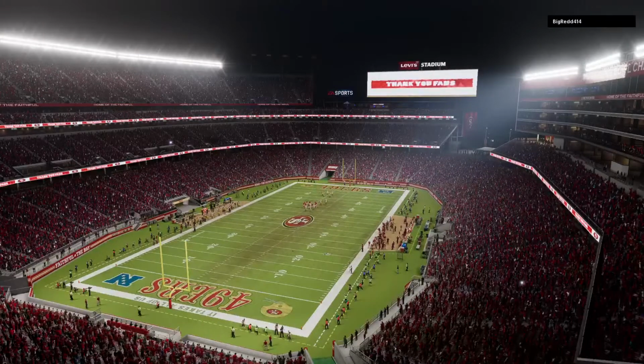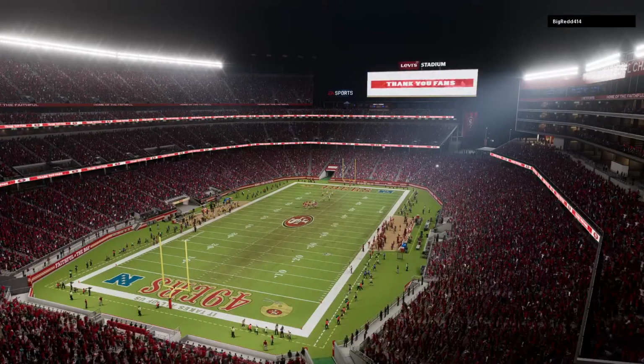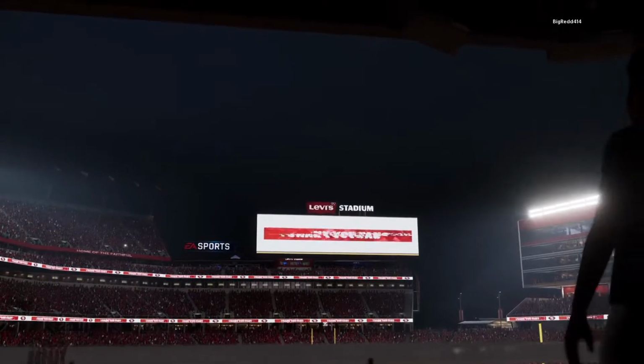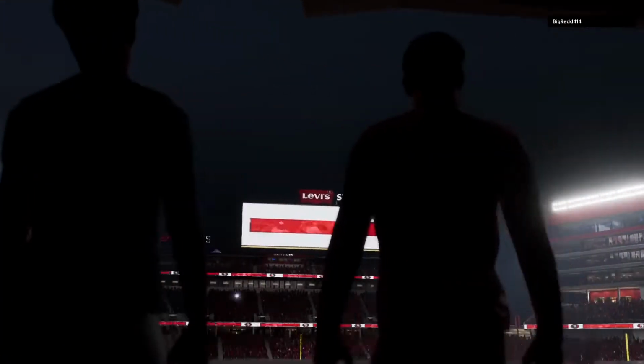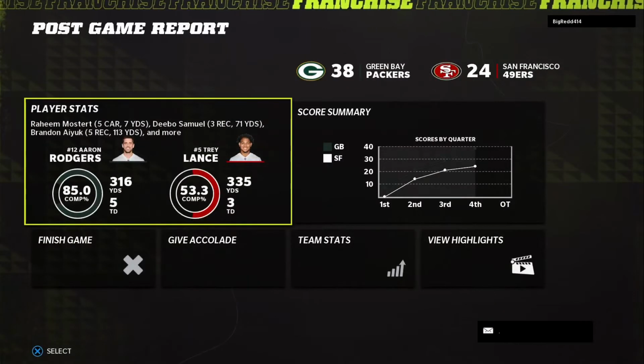So for the Packers, it's an ideal start as they move to 3-0 now on the young season. And they will head home next week to take on the Pittsburgh Steelers. Meanwhile, for San Francisco, they suffer defeat for the first time as they drop to 2-1. And they'll be at home next week for a date with the Seattle Seahawks.